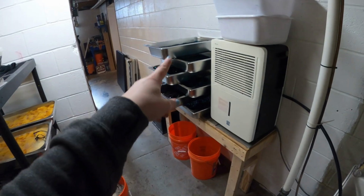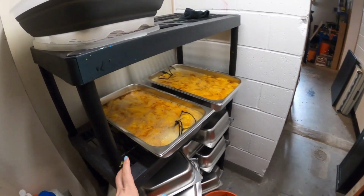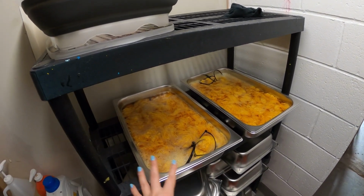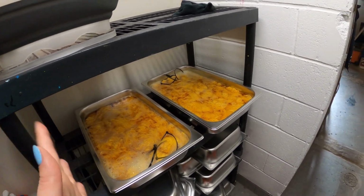My pile of dishes that I need to wash is starting to pile up. I've got more yarn in the buckets pre-soaking. I've got more yarn in pans that their first color has been added. This is going to be Pumpkin Spice. It's a tonal colorway. So I start the first layer before it's on heat as well.